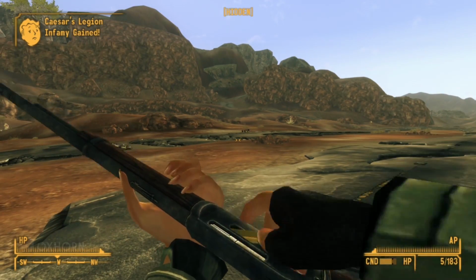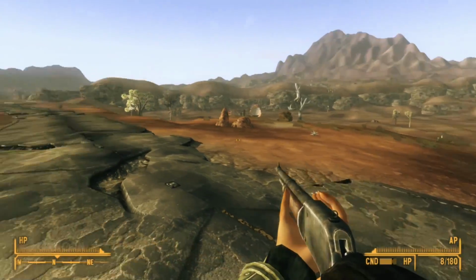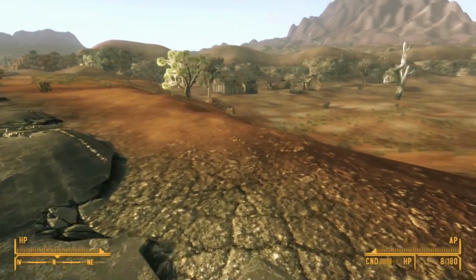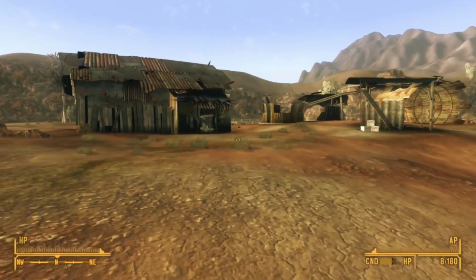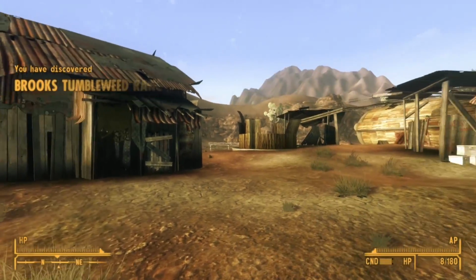Once the Legion are dead, we spot some buildings off to the northeast. Don't think I've ever seen those before. After looting the corpses, we can head that way. The wonders of Robco technology tells us that there's a settlement this way. Sure enough, as we get closer, we see the remains of a farm. This is the Brooks Tumbleweed Ranch.